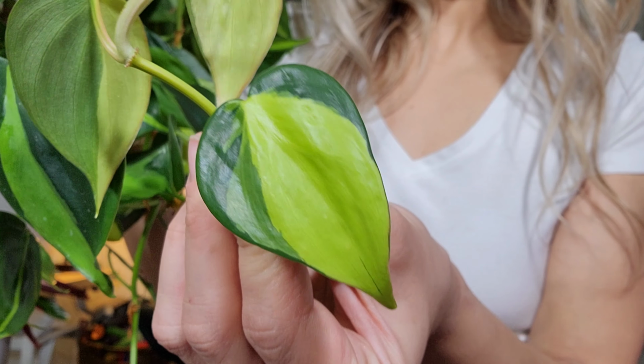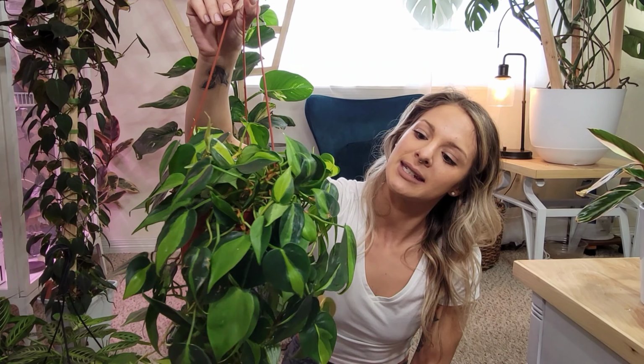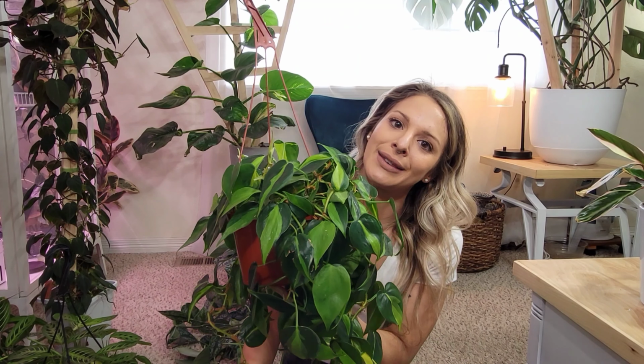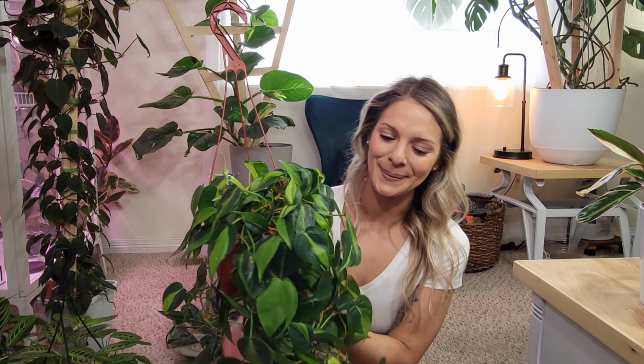Yeah, I definitely recommend it. And like the Scindapsus exotica, this will also let you know when it's thirsty by curling in those leaves and just looking kind of droopy and sad. So just keep an eye on your plants and they'll let you know when they need some water.